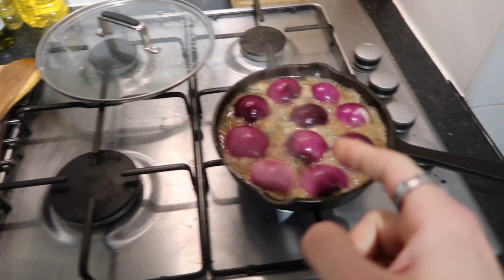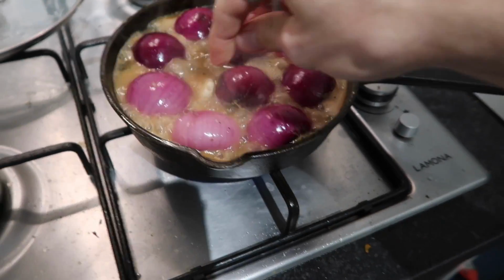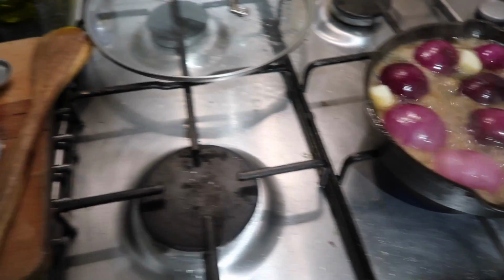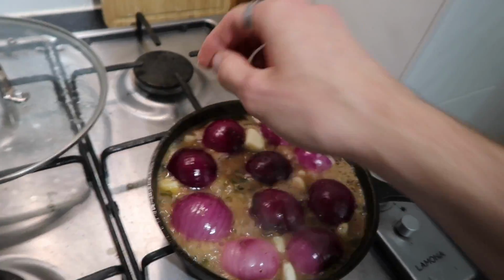Okay guys, so once you've poured your water in, then you want to grab your garlic cloves and just segment them in where the gaps are, so they will boil down. You just want to pop them in. I know this seems quite excessive, but whenever garlic roasts it goes super sweet, so you just drop them in where you can see the gaps. And then put one there as well.